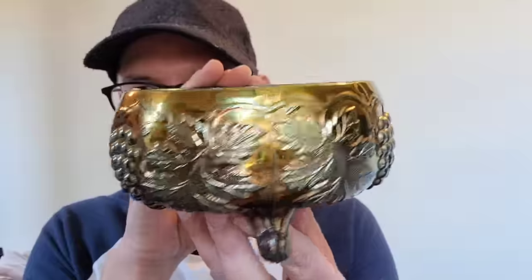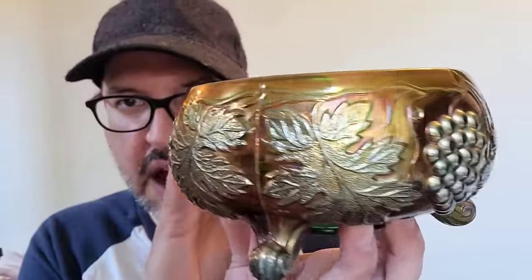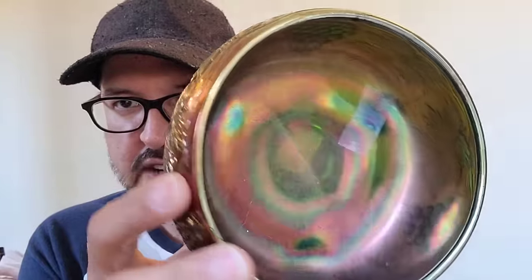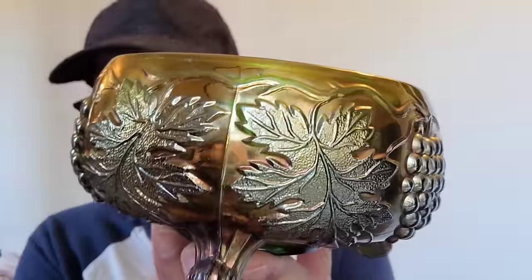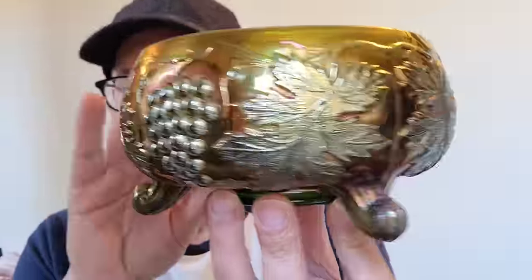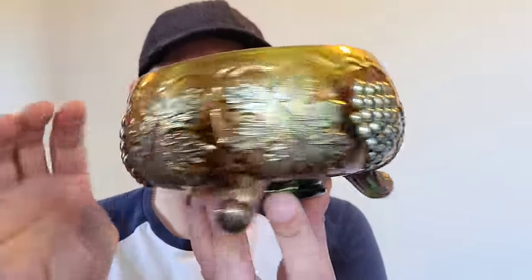I just fell in love with how absolutely dense that gold carnival glass is. Oh my gosh. It's creating a mirrored effect. You do pick up more of the iridescence, the color shift on the interior, but here on the exterior, it is all about that gold. You do pick up some more colorways here on the feet. Not a lot, but it is there. Look at that piece. I love it. It is so beautiful.